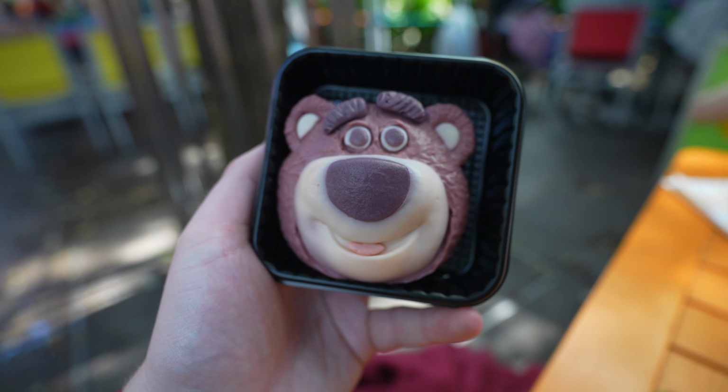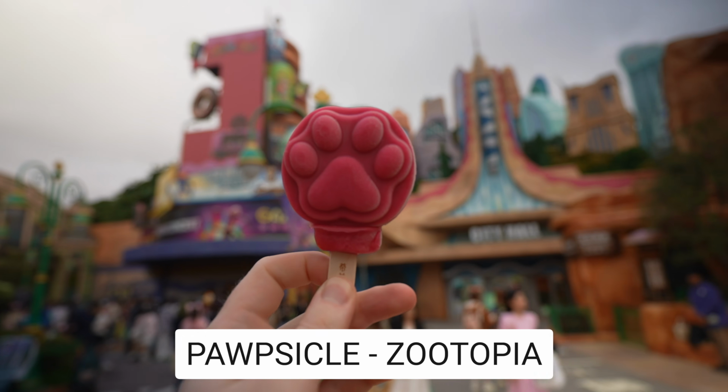Lotso cheesecake. Do not skip the Lotso cheesecake. Oh, there's just so many. I'll tell you what I'm going to do. I'm just going to make this dead easy. Here's all the themed snacks that we ate, along with where they were in the park.